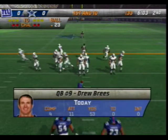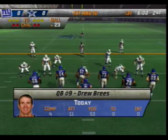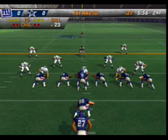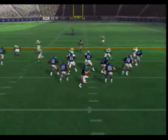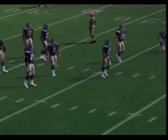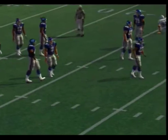First and 10. Ball on their own 23-yard line. Come on. Here we go. Watch the man. He'll pass on first down. Gets rid of it. He didn't want to risk an interception and decides to throw it away.